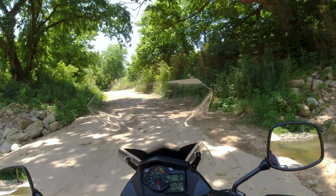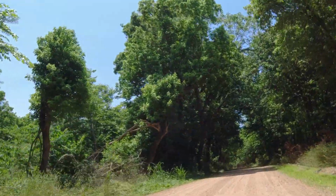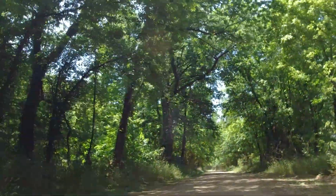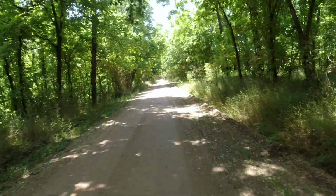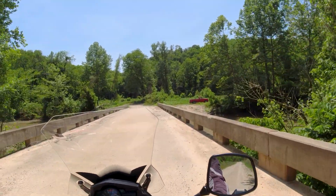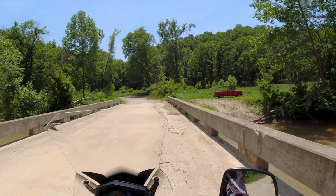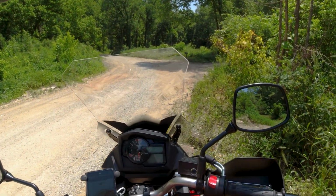All right, we got over that, and I believe we're going to go down here, and that Fox Creek we just crossed dumps into Bryant Creek. So we got two creeks coming together down here. Got a guy here, he is probably fishing. All right, we're going to put the drone up on this and have a look at it.